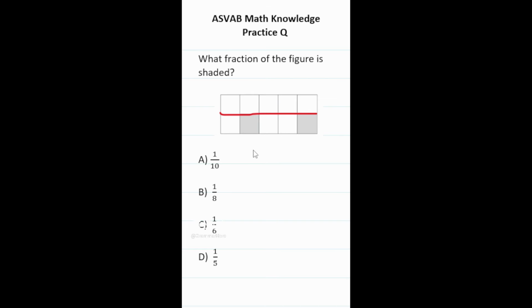Of course, it should be pretty obvious that 2 out of the 10 parts are shaded. In other words, 2/10 of this figure is shaded. Of course, that's not one of our answer choices because we could reduce this by a common factor of 2. 2 divided by 2 is 1. 10 divided by 2 is 5. So in other words, D, 1/5 of this total figure is shaded.